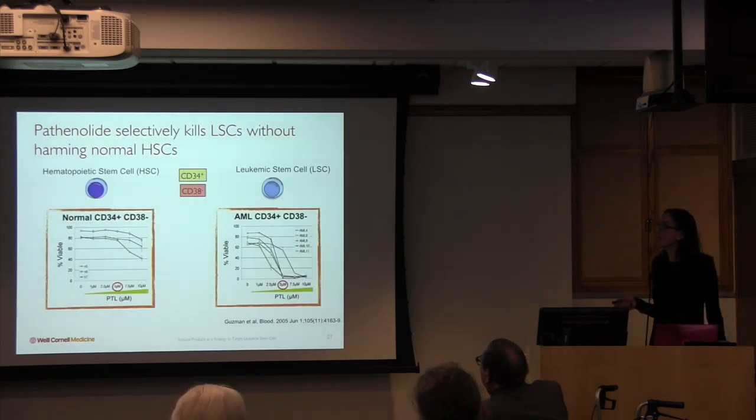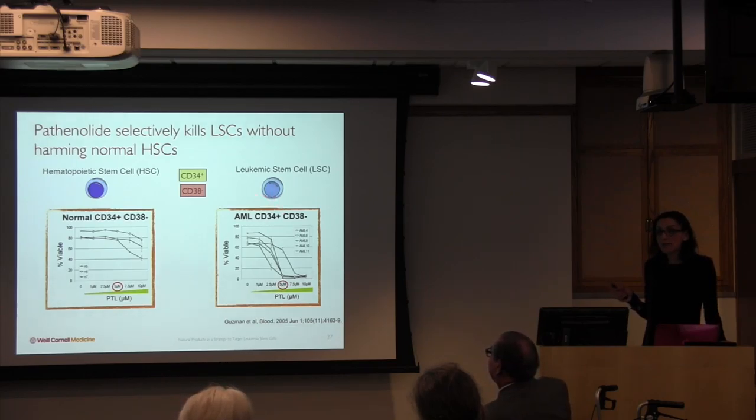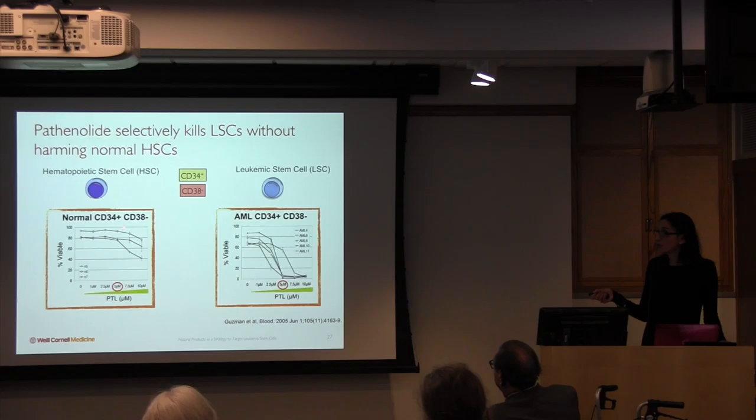so we tried it. What we found is, when we use parthenolide in leukemia stem cells, shown in here, where each line represents an AML patient sample, most of the leukemia stem cells from different AML patients were eliminated with a concentration of 5 micromolar of parthenolide. In contrast, when we look at normal hematopoietic stem cells, you can see these cells at 5 micromolar concentration were not affected by this compound. So this demonstrated that parthenolide can very effectively eliminate leukemia stem cells, not harming normal hematopoietic stem cells.